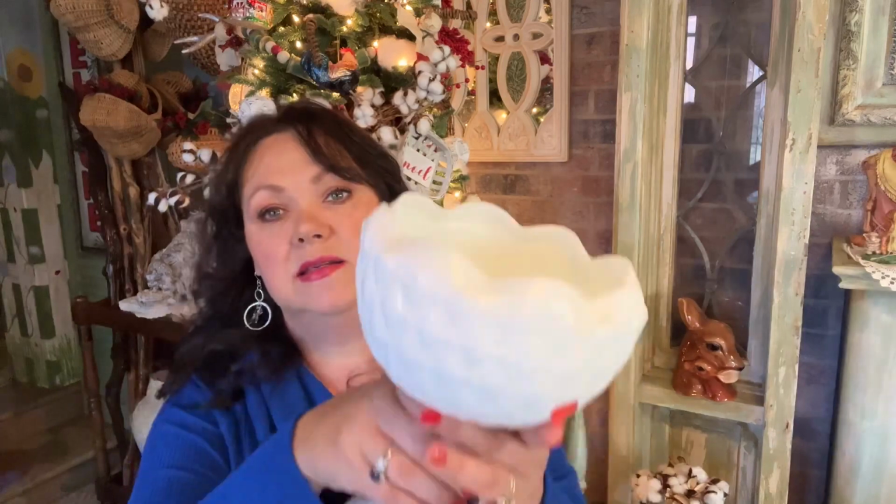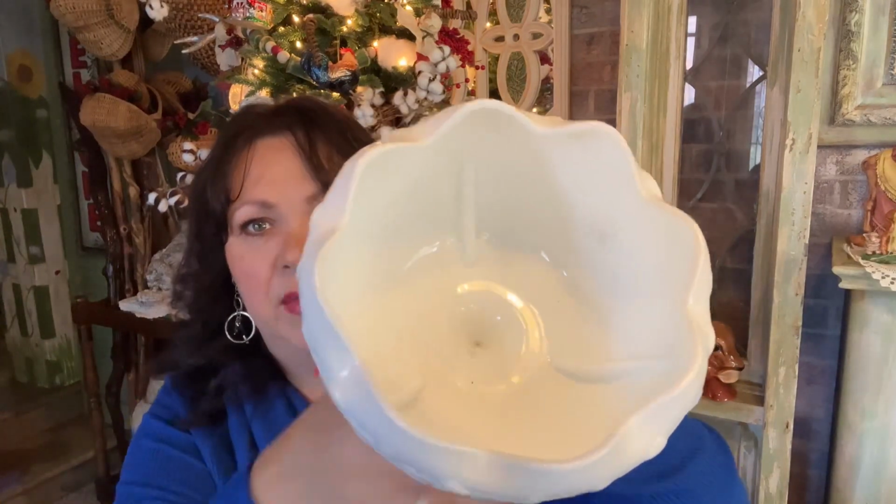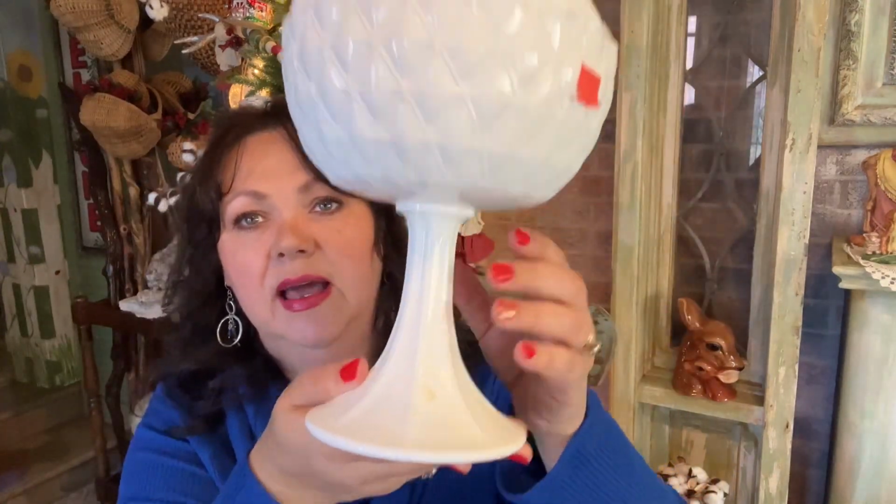And then lastly, I have this milk glass compote bowl, and it was $3.99. I think this may have originally had a lid. I'm not sure, with the way this is made, if it didn't. But I love the quilted look. I love milk glass, and I have a lot of it, but I try to only buy the unique pieces that I haven't seen or really love the style of. When I first started collecting, I just bought everything I saw. But now I change it up.